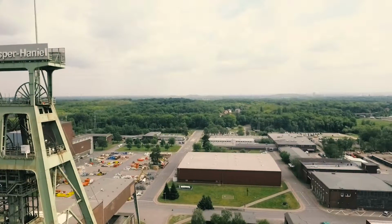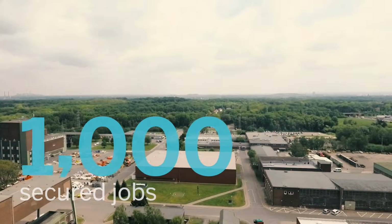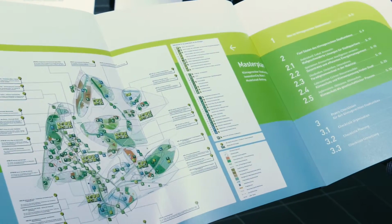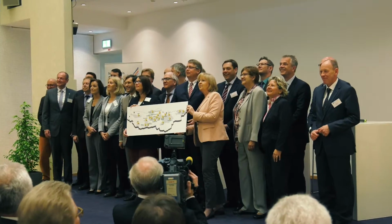Furthermore, we have been able to encourage 300 million in investments. Most of them are private investments created on the basis of Innovation City and have therefore safeguarded 1,000 jobs in these 5 years. All of these are factors which we have condensed to a master plan and are just about to expand throughout the Ruhr area.